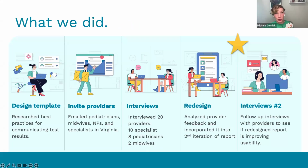Okay, so what did we do? Just to give you an overview of the project, the first step in this process was researching best practices for communicating test results information. There's not a whole lot of research on specifically genetic test results, but I think there is some about the key format and design issues and how to communicate test result information to people that are using a test report.